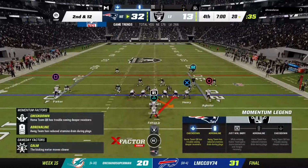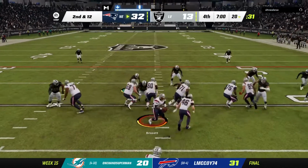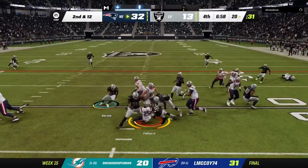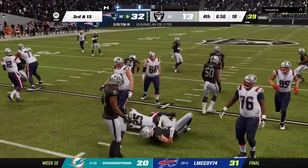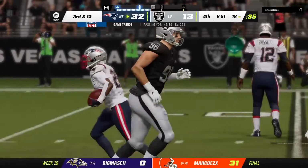First play of the drive goes the wrong way. Here's 2nd and 12. They'll keep it on the ground. Felton, and he is met quickly in the backfield. Down he goes, folded like a lawn chair.